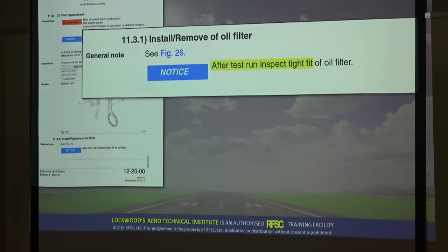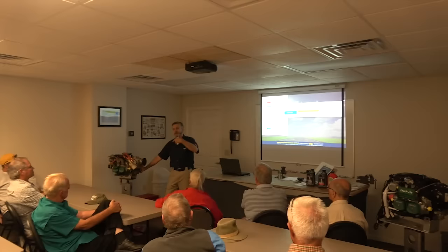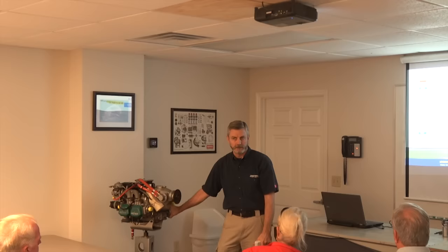I've got it here just for emphasis. After you've done an oil and filter change, you're going to take the engine out, run it up, warm it up, do a leak check, shut it down, let it cool off to room temperature, and then come back and check the oil filter. If the oil filter was installed properly, once the engine's been warmed up and then cooled off to room temperature, you will not move that thing by hand. Not going to happen.